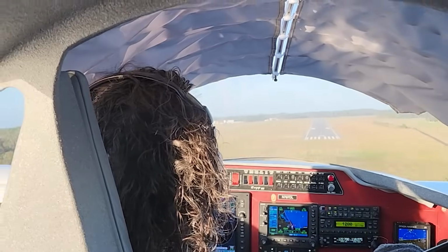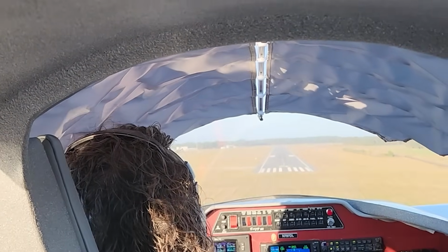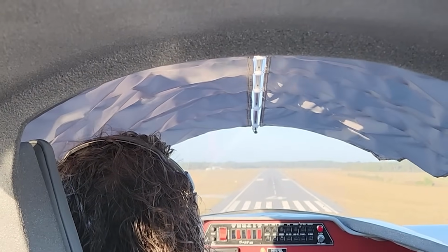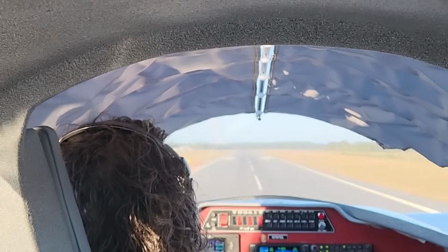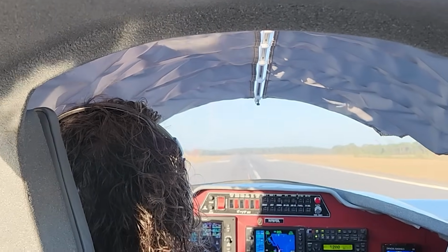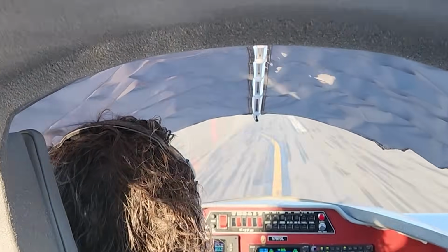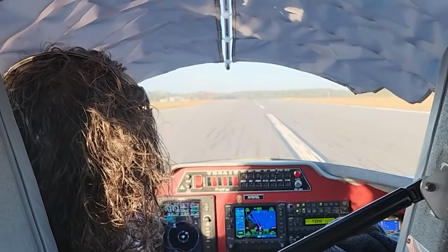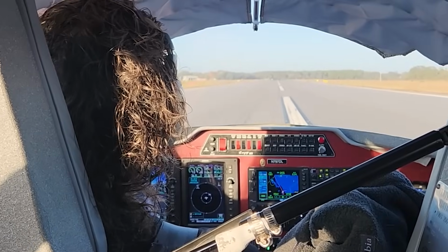Fernandina Beach has a beautiful, beautiful airport, 3 very long runways in a triangle, so no matter which way the wind is going, you got a good runway. The FBO is beautiful. Everything about this airport is really nice. And what do you know, a half-decent landing. You might notice that I've taken off my sweater and I'm now in a t-shirt because we're in Florida and it's much, much warmer than it was.